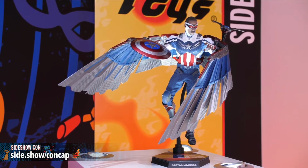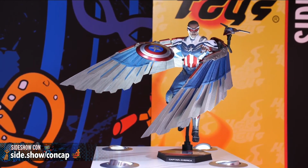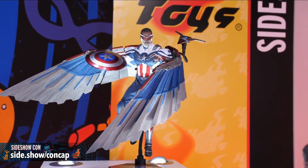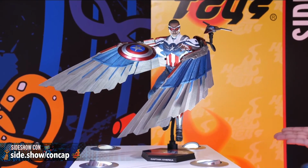I love that he can use them as weaponry as well in addition to the shield. And he has a dynamic figure stand. There's also a dynamic attachment for his Redwing drone, so you guys can pose that airborne as well. I love that. And I also love that right on the base, we have the title.